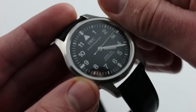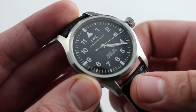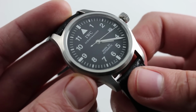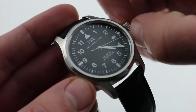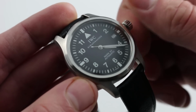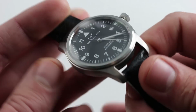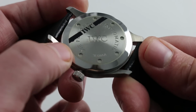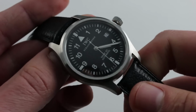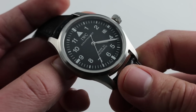When you screw out the crown, you do activate the hacking or stop seconds function of the watch, so you can precisely synchronize to a known accurate reference timer like an atomic clock. The watch also features, in the second crown position, a quick set date, such that you can rapidly correct the date should it run down. Important to note, the watch also features an anti-magnetic soft iron cage around the movement, so the watch does have elevated resistance to magnetism as a true pilot's watch.